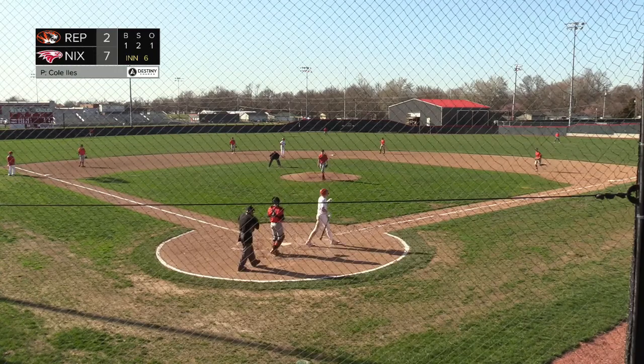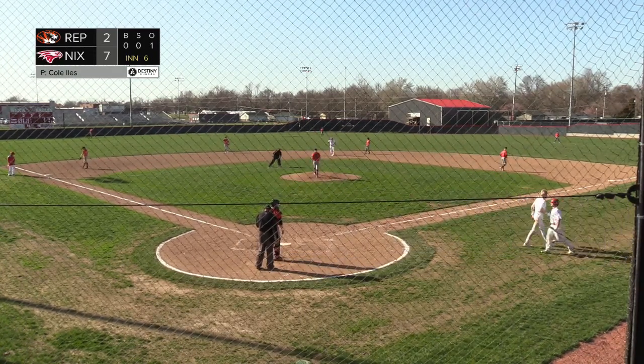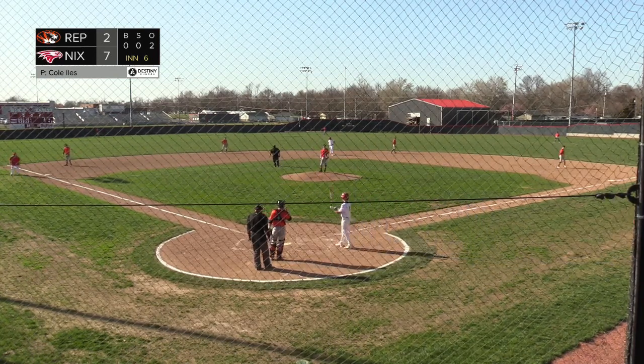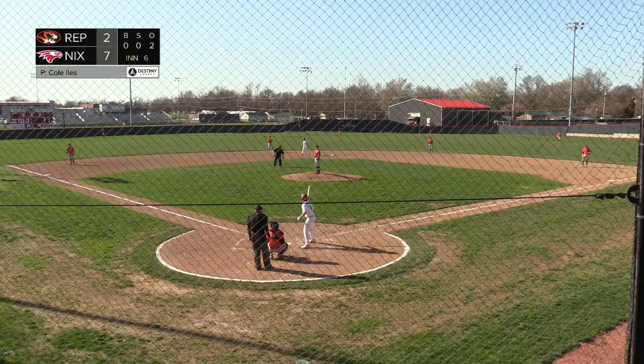And that curveball did not stay up. He dropped it in there, and that's a strikeout. Nelson down on strikes for the 3rd time today. And that is the first strikeout for Cole Isles.